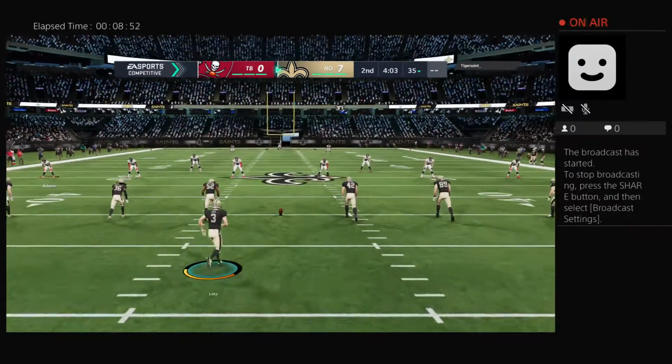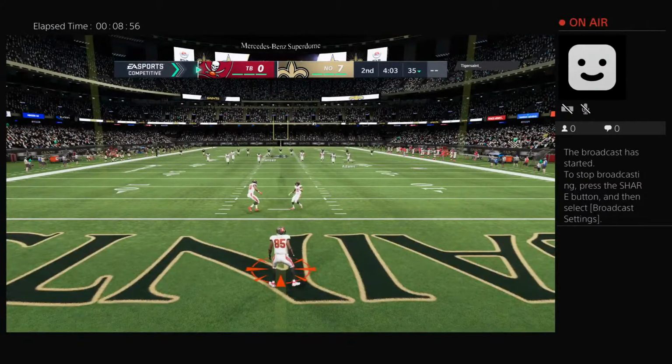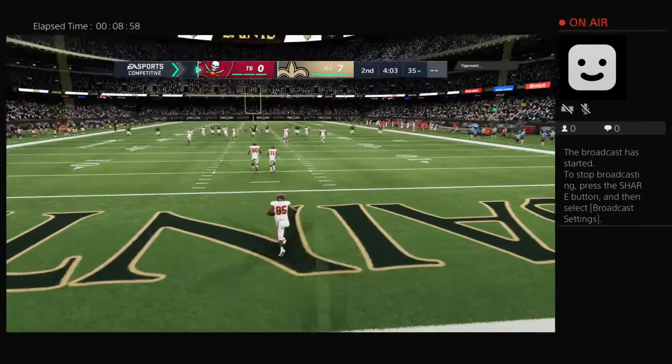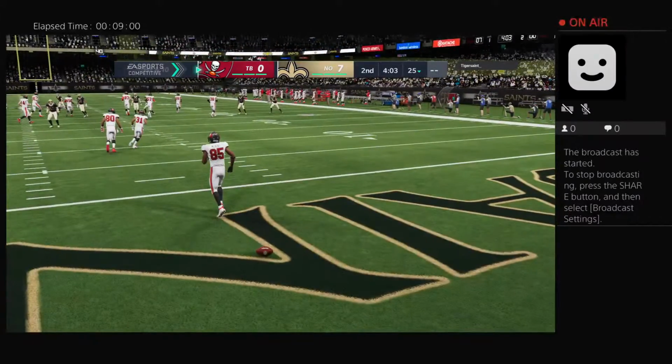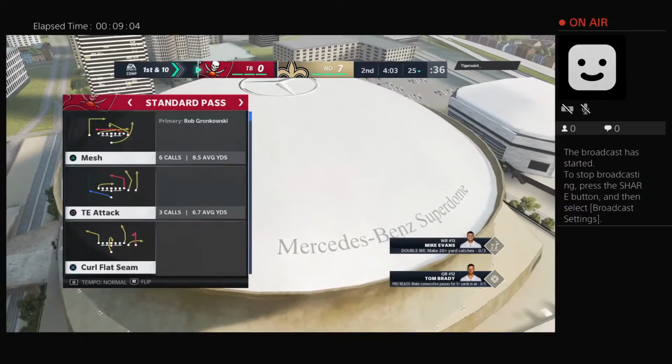So not much time to speak of remaining in this first half as the kick's away. Fielded in the end zone. And he'll decide to not bring this one out as their drive will begin at the 25.